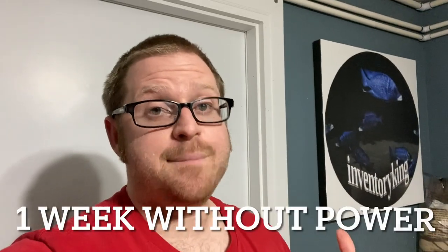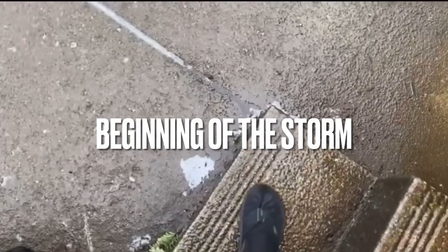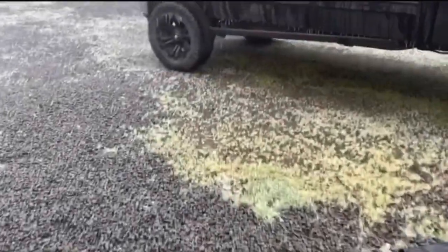Major devastation happening here. Mother Nature threw an ice storm at us. Let's see what happened. Quarter inch of ice everywhere. Look at that. Slide around on all the ice.